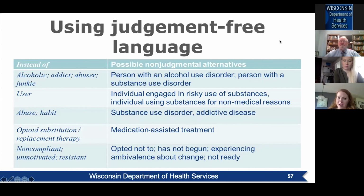So alcoholic, addict, abuser, junkie is all labeling the person as the problem. And we want to make sure that we're labeling the behavior, this medical disease, that's the problem. So we want to say person with an alcohol use disorder or person with a substance use disorder. User, again, we're labeling the person. So individual engaged in risky use of substances, individual using substances for non-medical purposes. Abuse or habit, switch that out for substance use disorder or addictive disease.